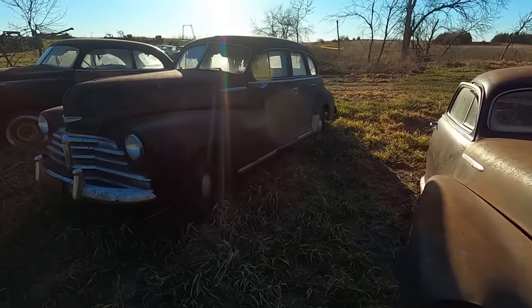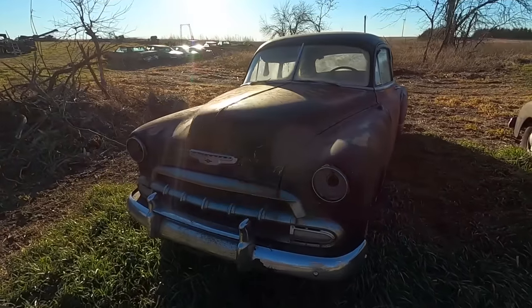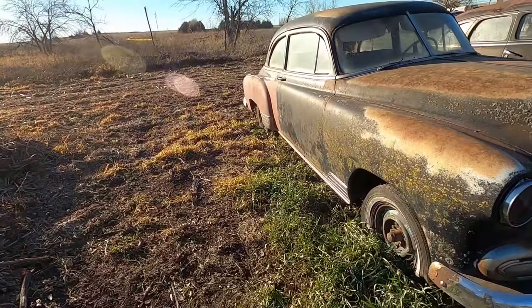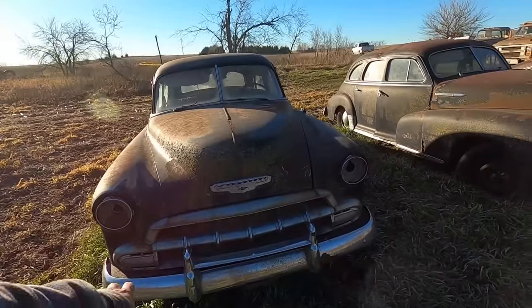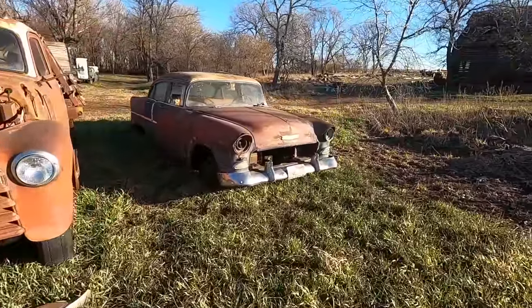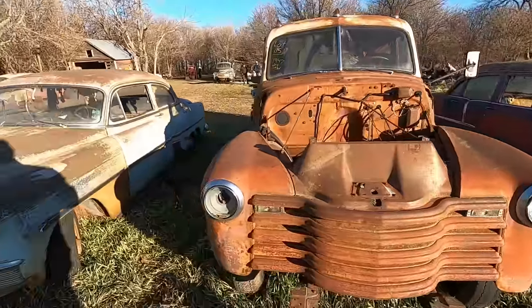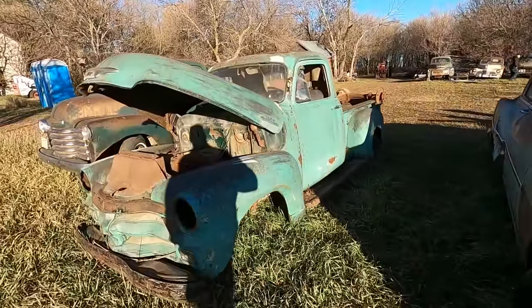Another 48, four-door Fleetmaster. Two-door, I don't know, every one of these years. 49 to 54, I think it's, I'm not even gonna say. 52, I don't know all the quirks about the grills. This one's a 53 or 54 over here. Another 55 four-door, no title. Advanced design truck. And a couple advanced design pickups. These don't look too bad.